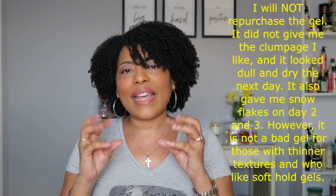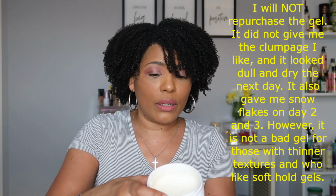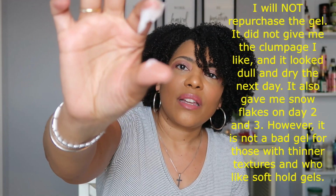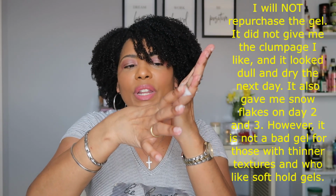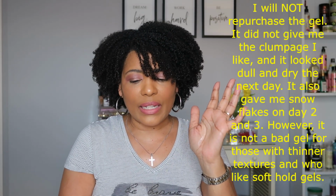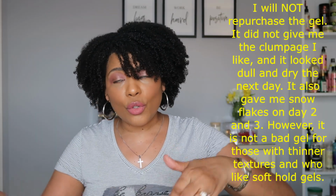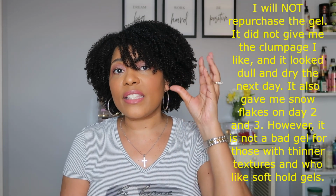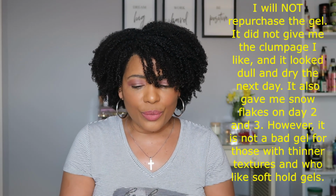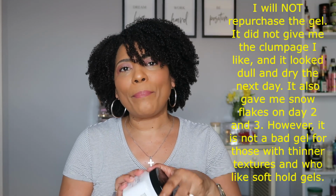I'm not one who likes that consistency or feeling where when you put custard in your hands and it does like that, and then when it hits the water it flops and it falls. I'm not one who necessarily cares for that. I prefer a custard that when I scoop it in my hands, it stays there and it applies where I want it to apply. You know what I'm saying? So the fact that this, when it's wet, it kind of just flops, I don't care for that.